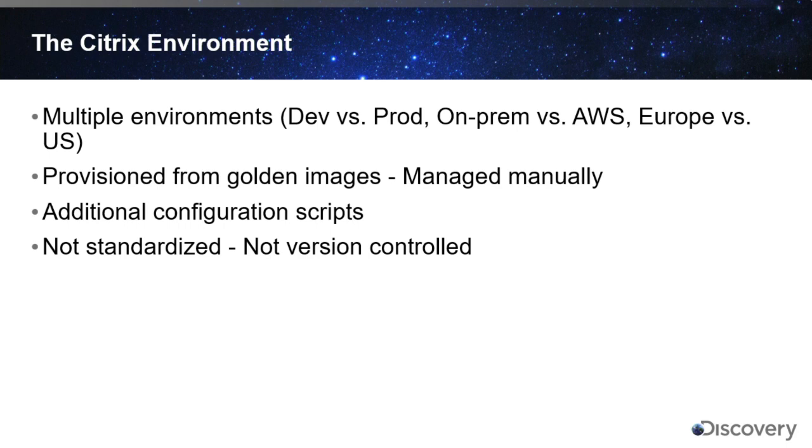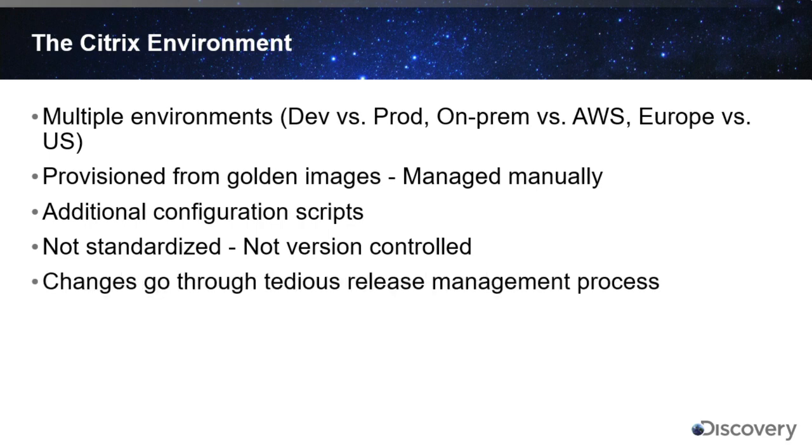Oh, actually, there is version control. It's a Word document. And so basically they write down what the changes are with each version. But it's impossible to duplicate that if they need to do it from scratch. So anyway, with all of this in mind, they have weekly change control meetings. They discuss the changes, they approve it or they don't approve it. And if they do approve it, it's usually applied over nights and weekends for production.